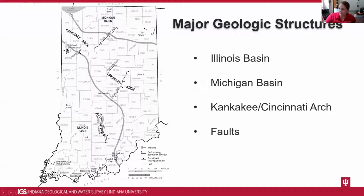The Illinois Basin takes up much of the southern part of the state, and it extends, of course, into Illinois as well as Western Kentucky. The Michigan Basin, aptly named because it's most of all of Michigan, is one giant basin, and it extends a little bit into northern Indiana. And then in between those two, we have an arch. It's known as the Cincinnati Arch down south, and then it changes its name to the Kankakee Arch as you go up north, and then it changes its name again to the Wisconsin Arch and the Minnesota Arch. It's all the same thing. They just apparently can't agree on a name.